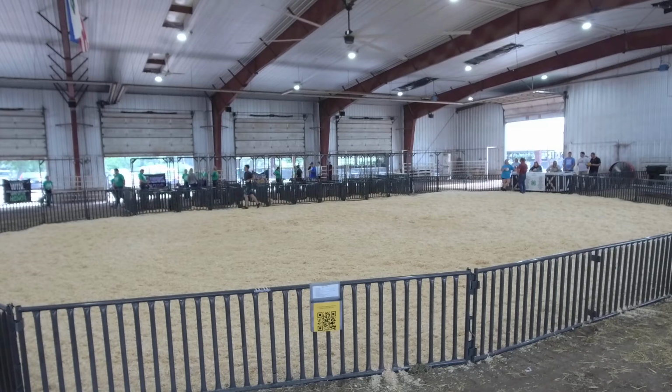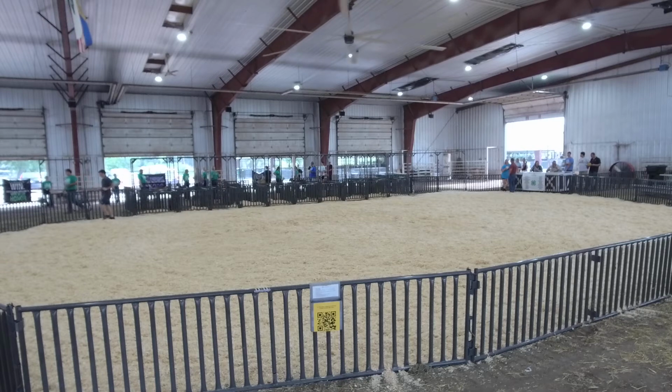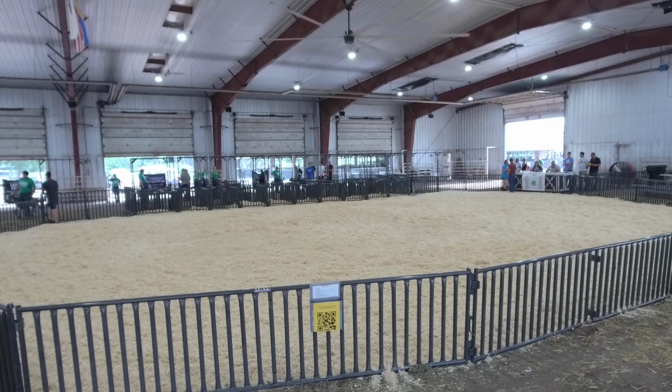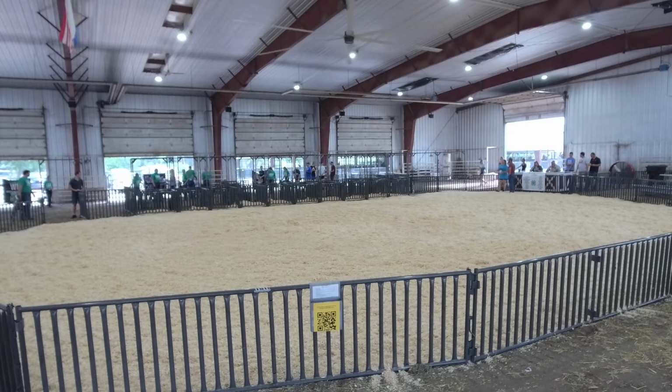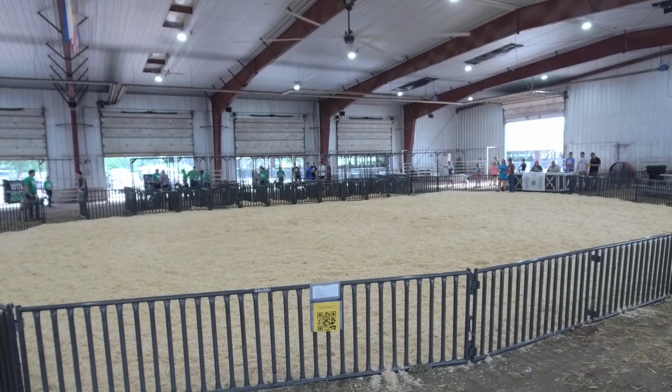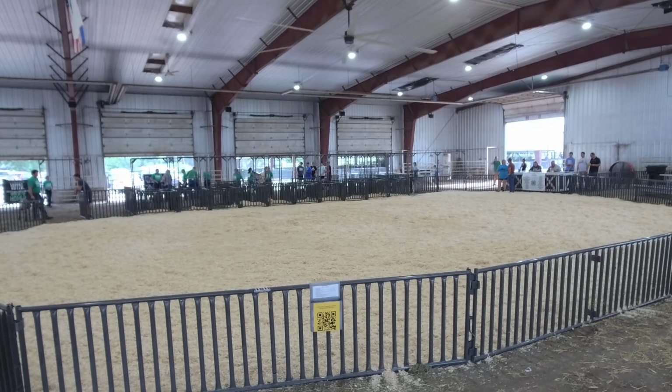Entering the ring at this time, I'm sorry I haven't been keeping up, class 5, milking dairy goats. These are dairy goats 2 to 3 years of age. Class 5, we should have 4 goats. Last call, class 6, last call, class 7. 6 and 7, last call.